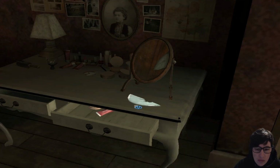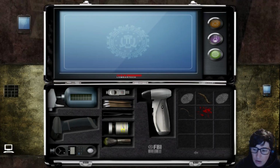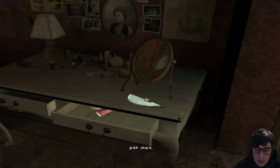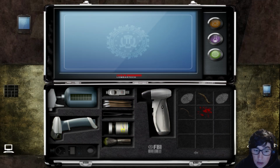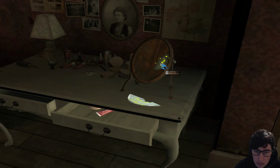There's something on this broken mirror. It's not this. Well, don't yell at me. Bad idea. Bad idea. What am I... If there's something on it, I don't know what you want me to do with it. Bad idea. What do you want me to do with it? There's something on this broken mirror. Bad idea. What do you want me to do? This can't possibly work.